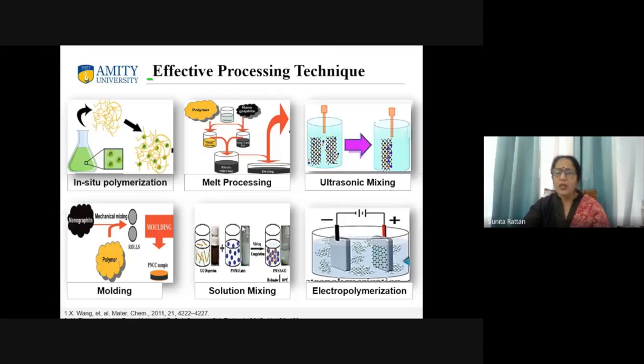If you can see, when you go for preparing a composite or nanocomposite, we just go for in situ polymerization. We just take the nanoparticles, we just take the monomer, and we polymerize it, and we say this is a polymer nanocomposite. Yes, it has got certain merits. Similarly, melt processing, that's another technique. We take the polymer, we take the nanoparticles, melt process, and then we dry it, and we say this is a composite.